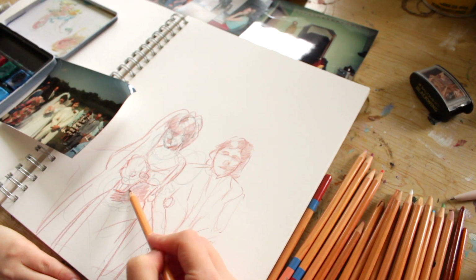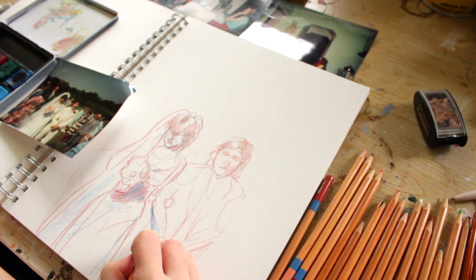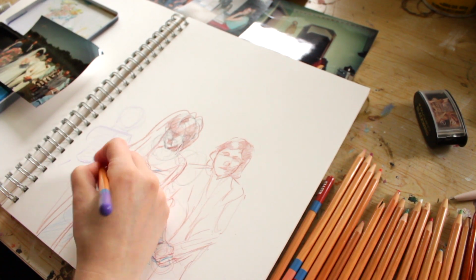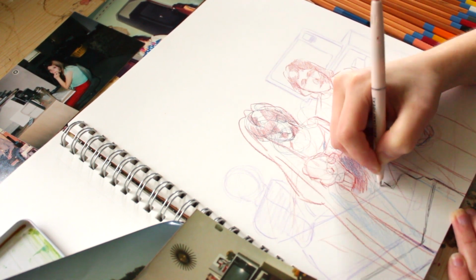What I basically tried to do here was combine two photographs together and create a collage, but it wasn't really working out and I kind of just abandoned it. I think I'm going to keep this idea in my sketchbook and just see if I can do something with it in the future and rework some stuff.